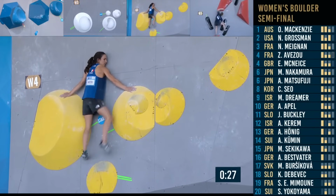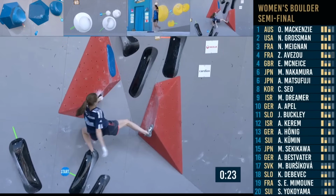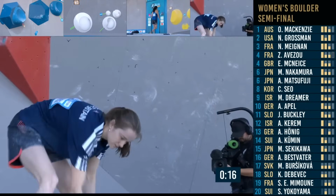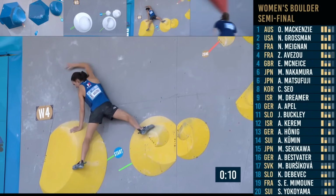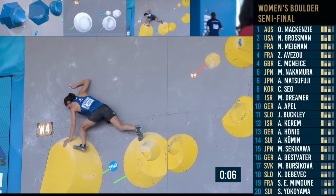Exactly. But if Zelia can get this, and she's a French slab climber, so... But she doesn't know what to do, eh? That look of despair on the face. Like, I don't get it. Erin not coming close either. Yeah, we might be looking at a final with seven people then. Could be. I would like it. More climbing. Exactly, yeah, we get to see more action.